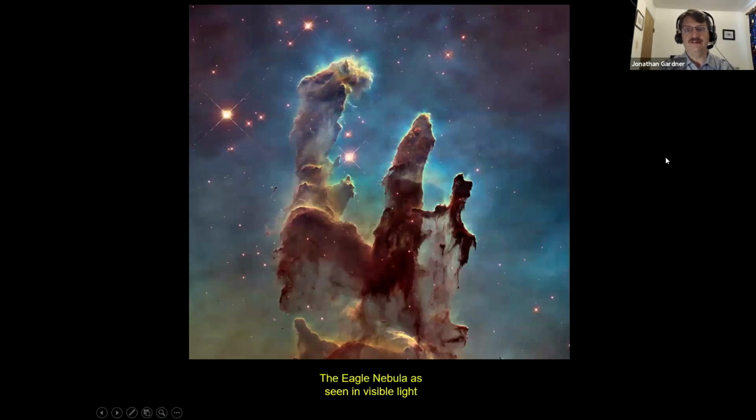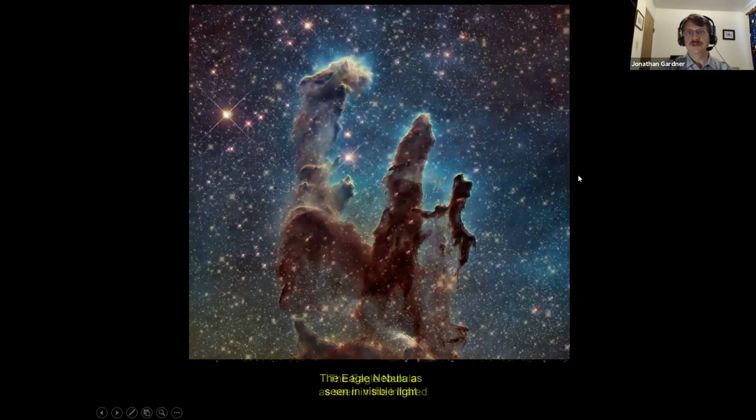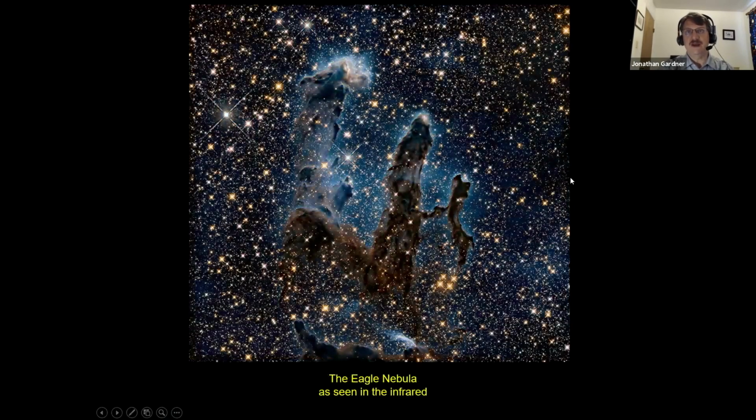Within our own galaxy, this is the Eagle Nebula, a star-forming region, and what we see in visible light is mostly the dusty clouds, but as we go to infrared, we can see into where the action is happening, where the stars and their planets are forming.